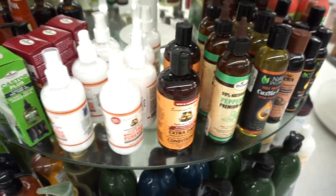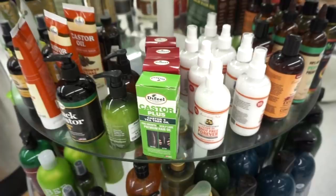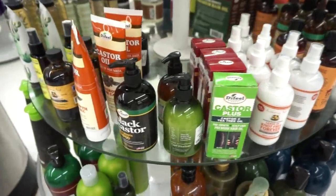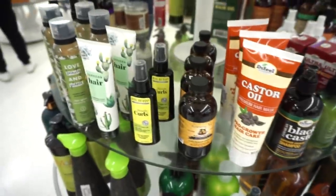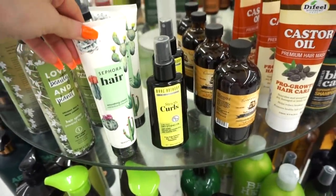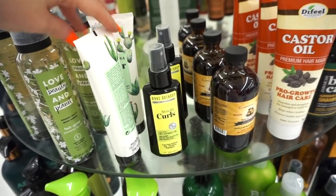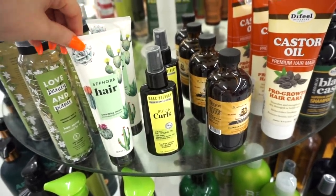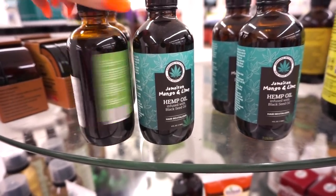And then they also have a bunch of different oils. So they have castor oil. A bunch of these oils could be very beneficial for hair growth and all of that. But I would definitely do research before if you're looking for anything specific. But lots of castor oils here. And then actually this right here is a Sephora hair smoothing cream. Maybe it was from last year's collection. $4.99. They also have hemp oil here, the Jamaican castor oil, and these are $5.99.